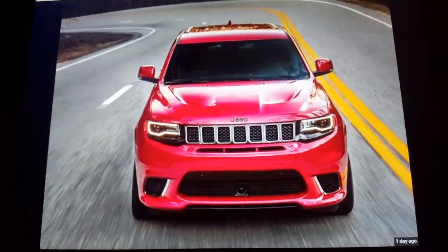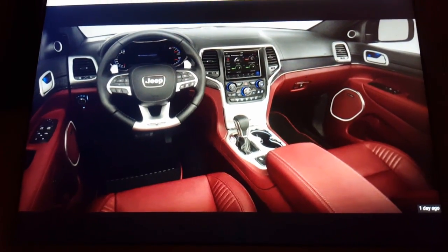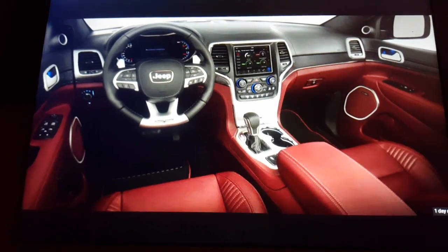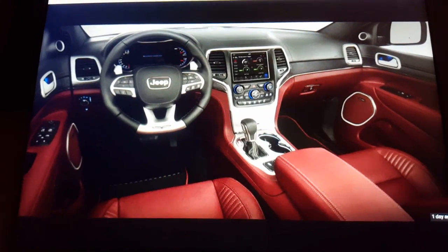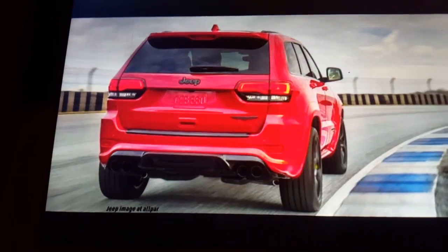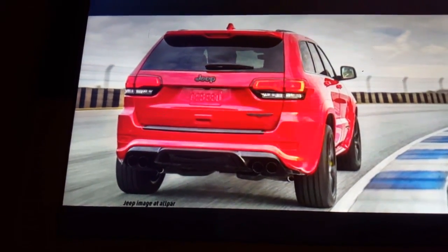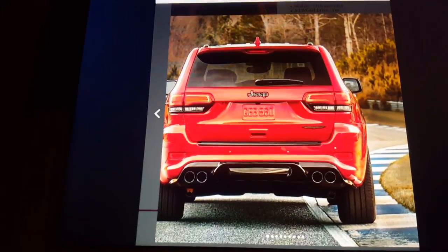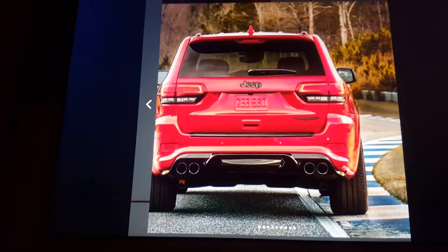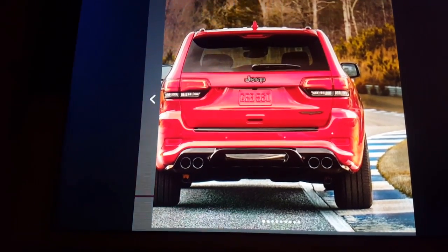Now, as we look at other pictures, here we have a picture of the interior. Subtle changes. I mean, you can look at the shifter. It does look different. It does say Trackhawk right there on the steering wheel. Here we have a picture of the rear. Nothing big. Once again, it says Trackhawk on the right side. Here's another picture of the rear. I mean, again, nothing big. It does have the quad exhaust, which I'm quite sure is gonna sound badass.